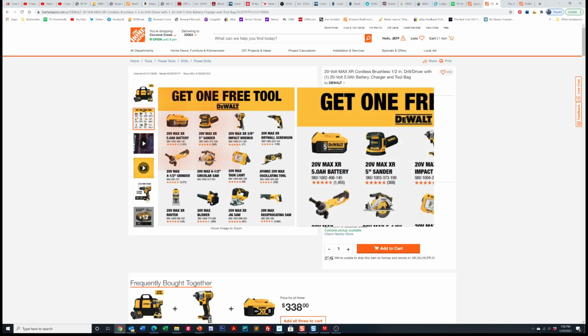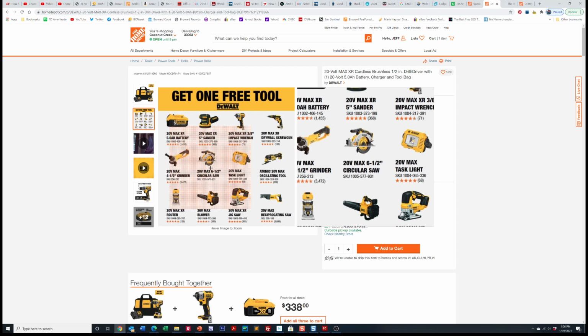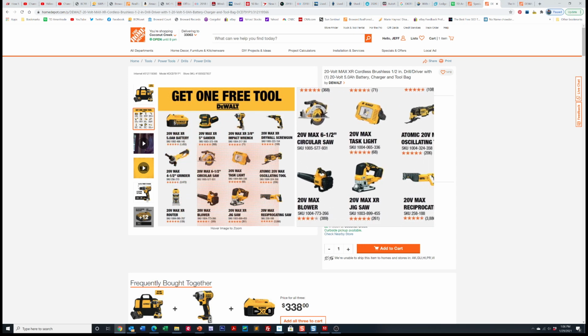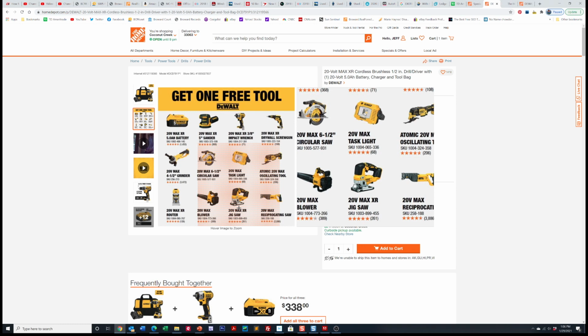Should you get the battery? Well, no, I don't think so, because a 5 amp hour battery is only $99 right now. I forget what the circ saw is. It might be like $150, but here's where I'm focused right here. Jigsaw. Why? Because we know that the jigsaw is $199. So if I can get that for free for buying this $149 tool, hey, count me in.